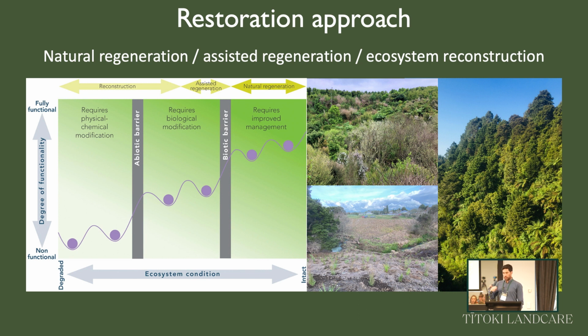So they need a bit of help to give the vegetation a push in the right direction, basically back to the trajectory that we want it to go on. And then ecosystem reconstruction, that's sites where there's pretty much no native seed source nearby, and we basically have to rebuild that ecosystem from scratch.